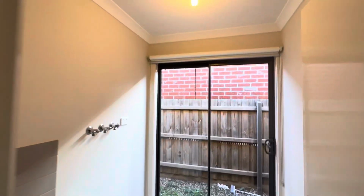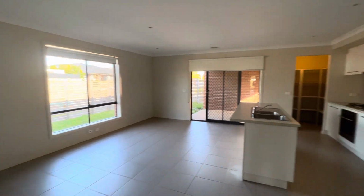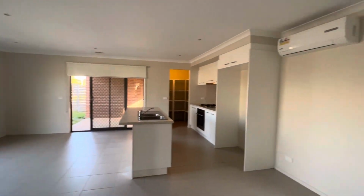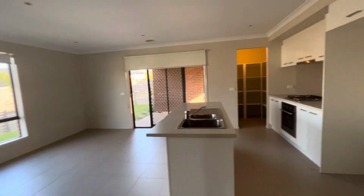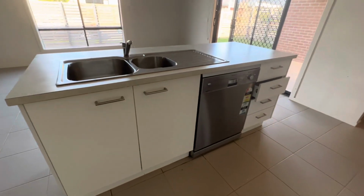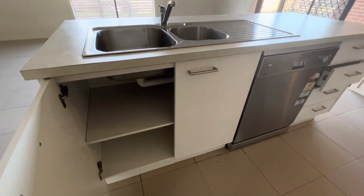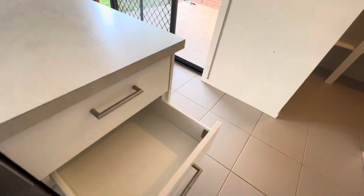There's another look. And that's the dining and kitchen area. It's really open and really, really nice. And there's a split system. Here, there's so much storage. They're really deep, so it's really good.